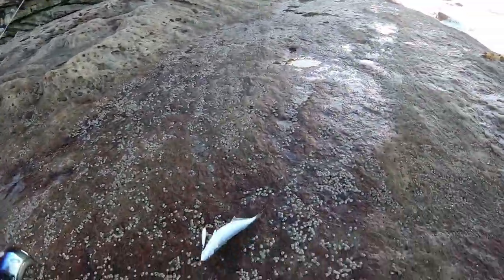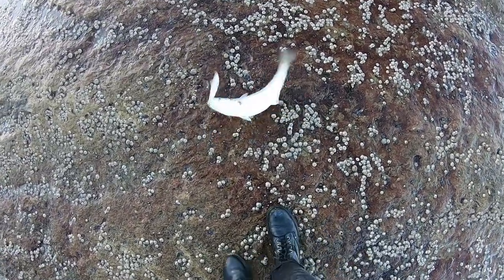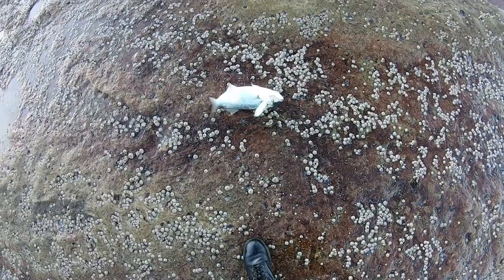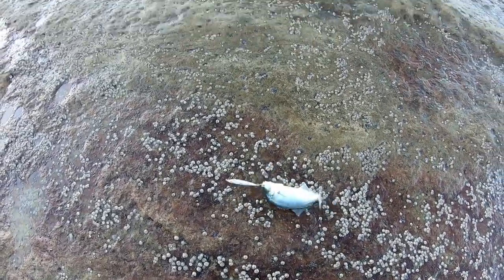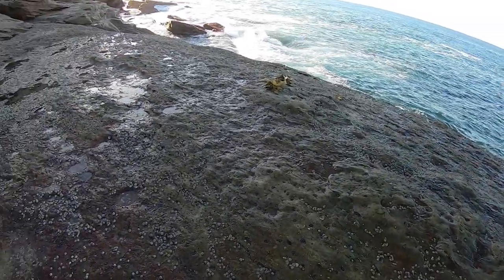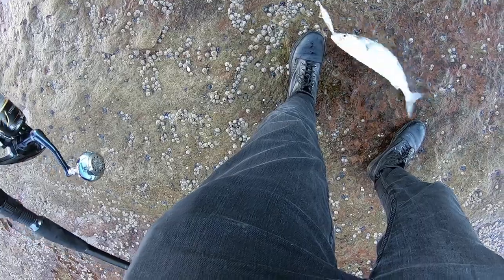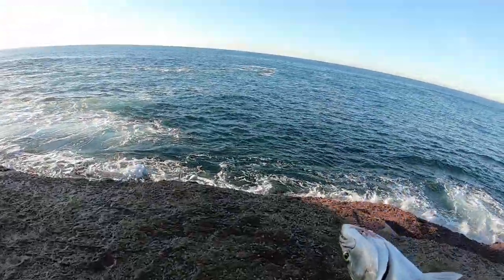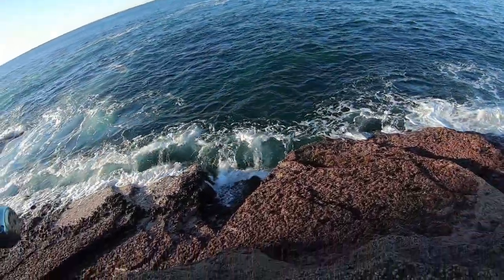Another healthy tailor. Crazy little fish these guys are. I think the legal limit's 30, but I don't keep fish anyway, but that's about 25 I reckon. 25 or 30. They are the most aggressive little fish. Another healthy tailor, back in. Good kick.